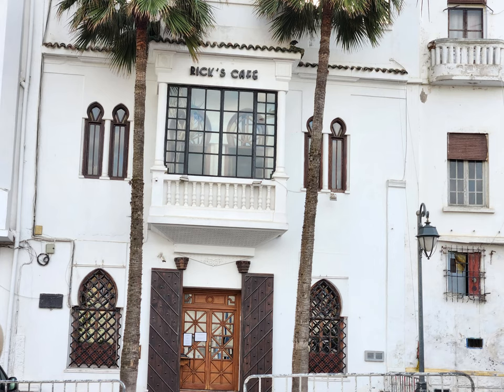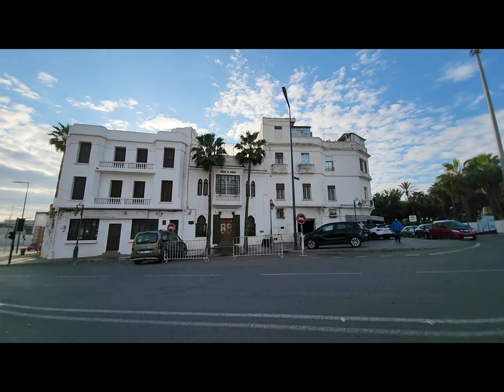So the American owner made the inside of this cafe to look just like it did in the movie Casablanca. So today, tourists come here not because of the food, but because of the atmosphere inspired by the bar that made the iconic film famous.